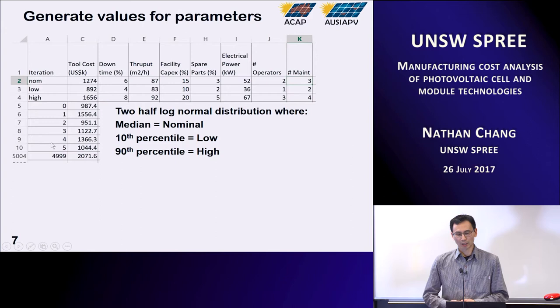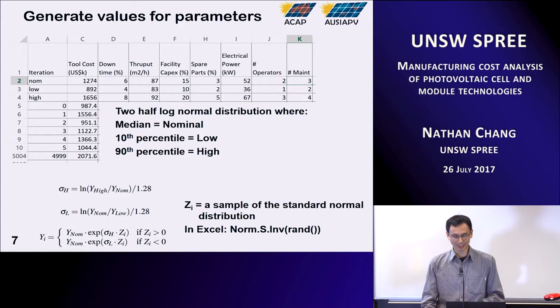And it's chosen randomly, but based on a distribution. So in this case, it's a half log normal distribution. And we make this distribution such that the median will become the nominal, and the low and the high will become the 10th and the 90th percentile values. I've got some formulas there in case you want to do it yourself. And this is what you get.